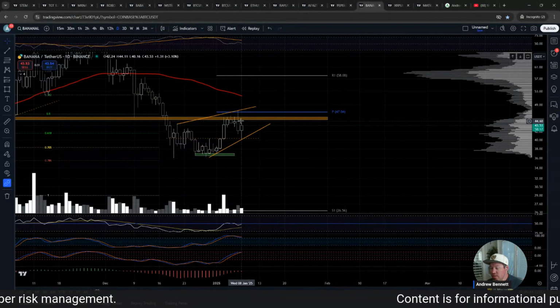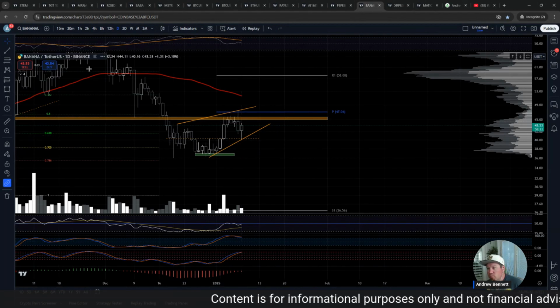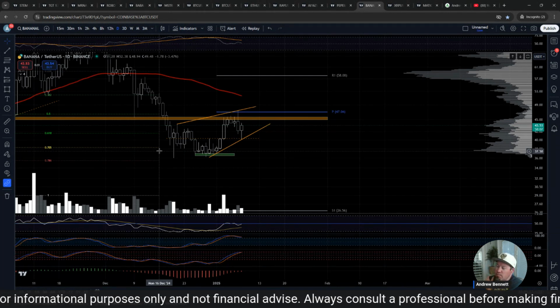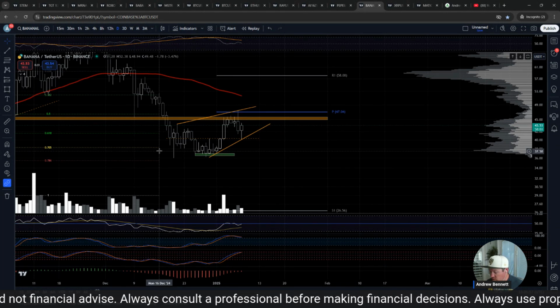So yeah, this could have some potential to really, really take off, because that was a wave 1 and this is a 2. I would be watching this. If you like meme coins, you're like, man, I keep missing out on one. Banana could be one to watch. I don't know if you're going to be able to trade it.